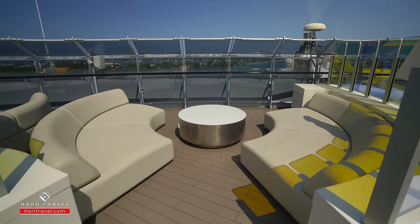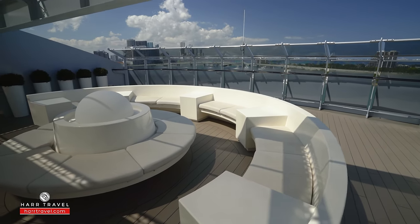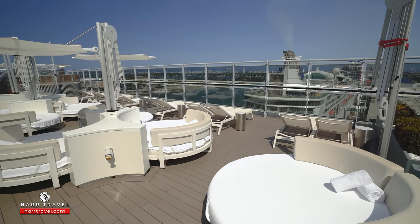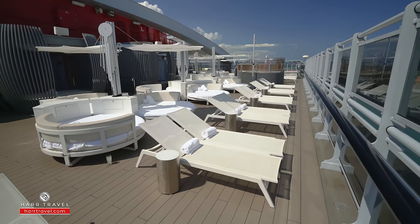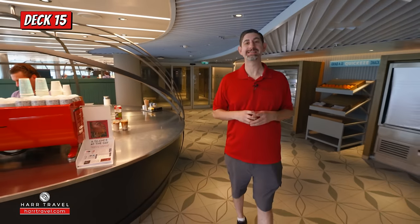But this is one of those great reasons to upgrade to a suite. That process will start even before you arrive on board. Of course, your Harr travel advisor can guide you through it to make sure that you get the most out of your suite experience here on the Valiant Lady. So once again, it's a posh area to hang out. If you're in one of the suites, you're gonna get phenomenal service, meet wonderful people, and have a great place to relax. So now we're headed into one of my favorite spots on the ship, and that is the galley.